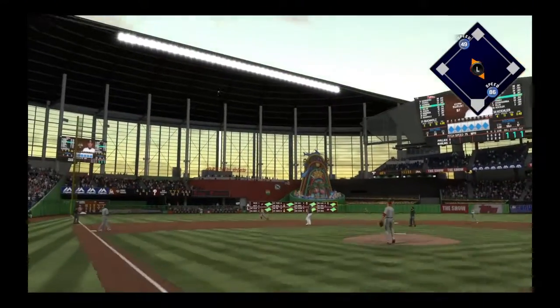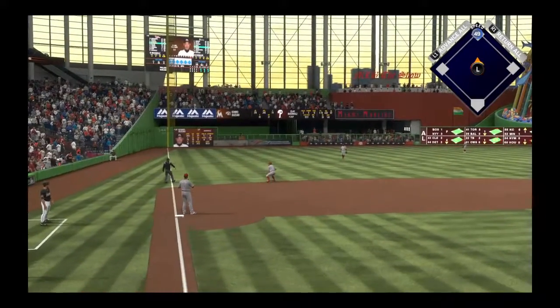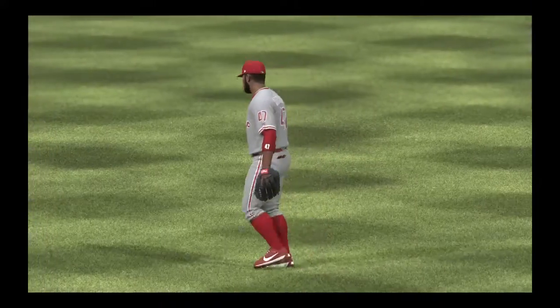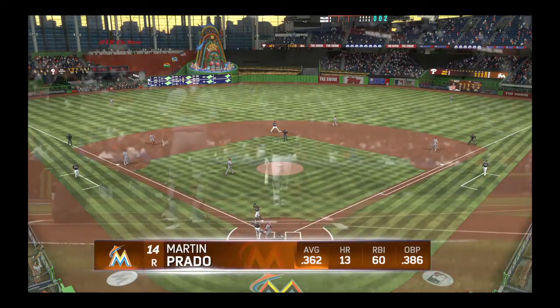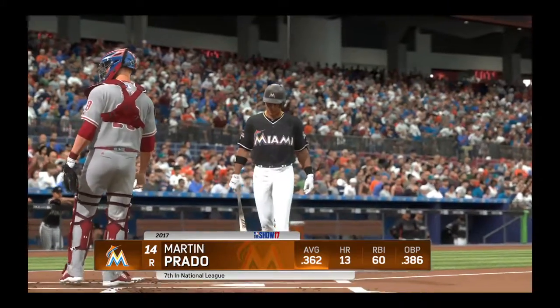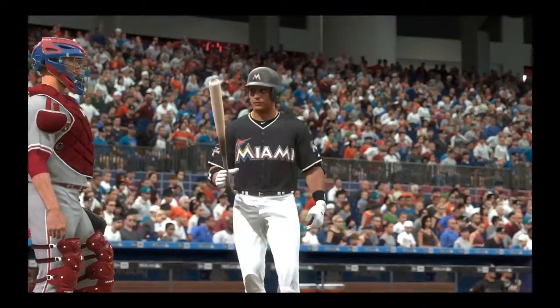Goes the other way, and this is in the air out to left. And Kendrick squeezes it for out number 2. And no tag at second. He'll head back there with 2 away now. Batting sixth, third baseman, Martin Prado. At the plate, Martin Prado. One of the better hitters in the game this year. Currently 7th in the National League batting race.